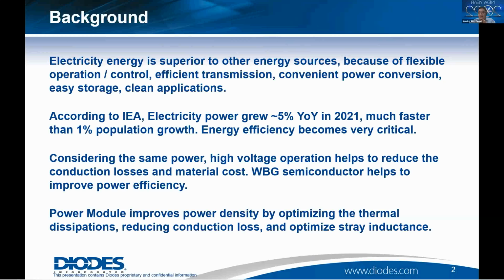If we consider the same power, using a high voltage operation will help us reduce the conduction loss and material costs. So that's why WBG semiconductor is very important. It works in high voltage operation and helps to improve the power efficiency. We also look into power modules that improve the power density as well, optimizing the thermal dissipation, reducing the conduction loss, and reducing the stray inductance.